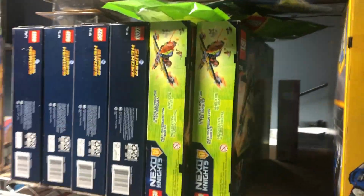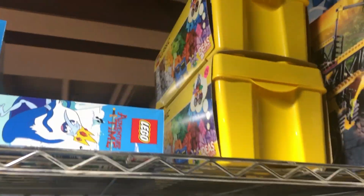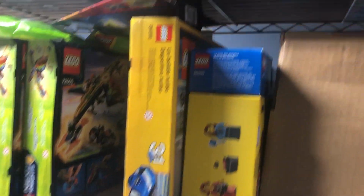I'm not going to grab the Nexonite set because I've already got a couple of those being shipped in now. Same thing with the Adventure Time. These big sets here, honestly, those are going to have to be a local sale. Oh, that set's going to be a good one, I bet. Although that is a large item. Anyways, I need to look at that.